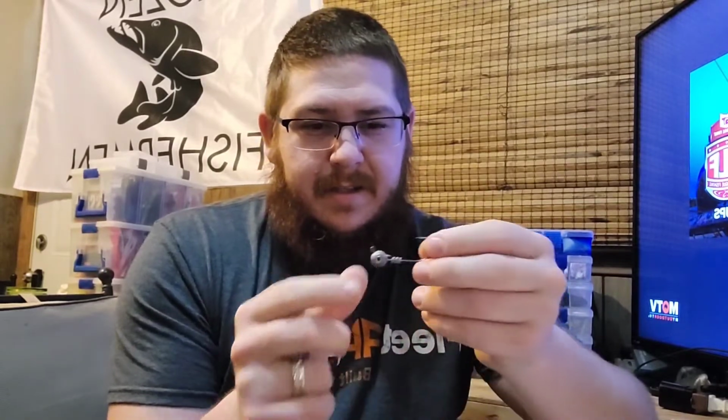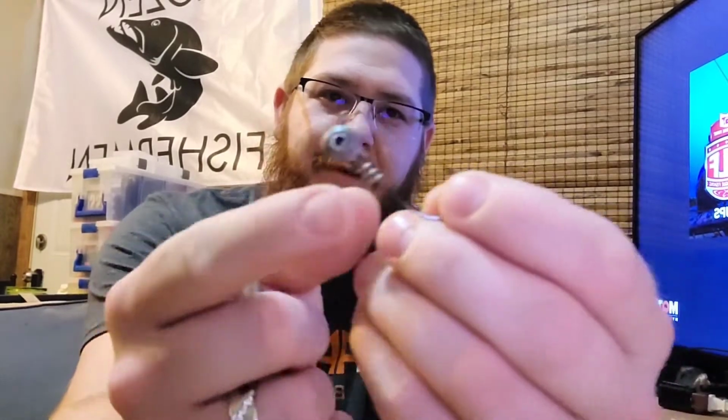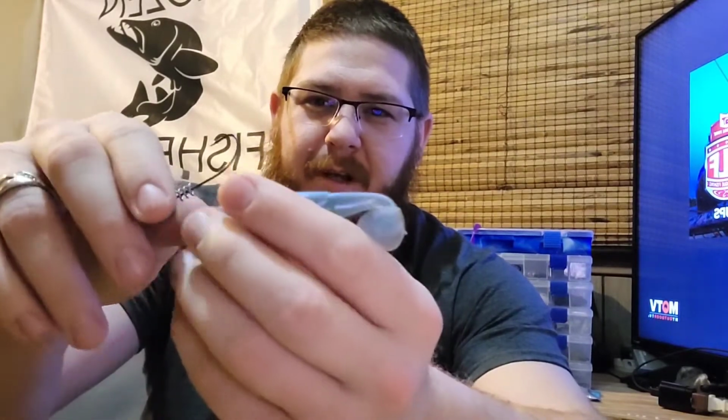So the first is going to be your standard jig head. This is, I believe, a 1/4 ounce jig head. I like to use something with a twist lock. Helps just keep it on there and keeps everything sitting right. It makes it run better to me. Your bait's not wiggling around. It's going to stay where it needs to stay.